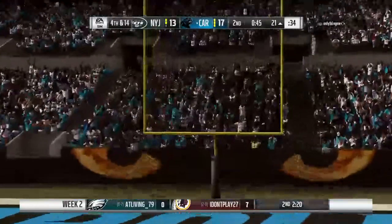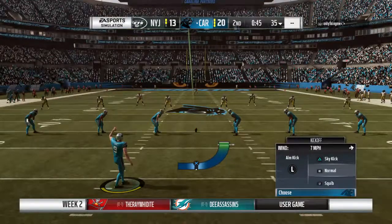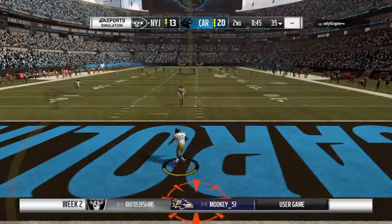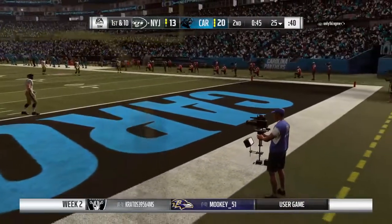And Gano's kick is right through. And high fives for that one as that drive ends in 3. No problems in the field goal department so far. He's 2 for 2. Pretty reliable here in this game, isn't he? And to me, that bodes well for them. If they need him late in the game, his confidence should be sky high.